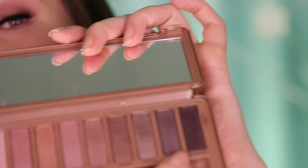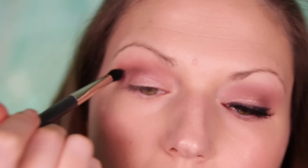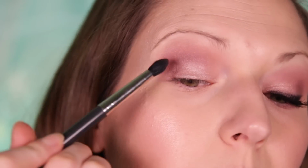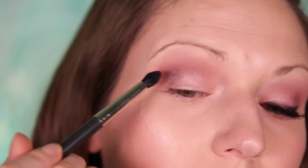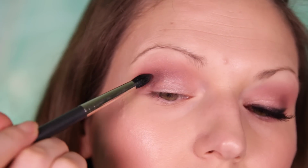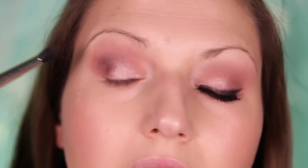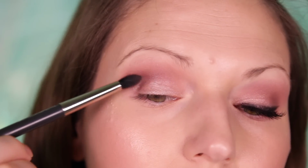MAC 226 brush, and I'm taking the second darkest shade in here, and it's called Dark Side. I'm just going to, with that more precise brush, layer that deep into the crease. Really kind of focusing on that very outer third, I guess.